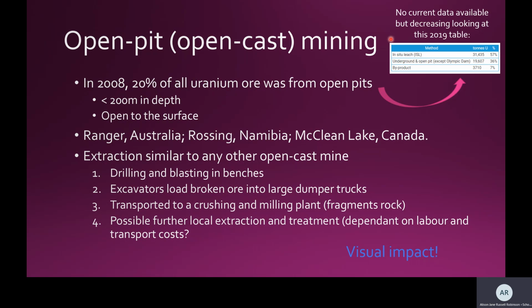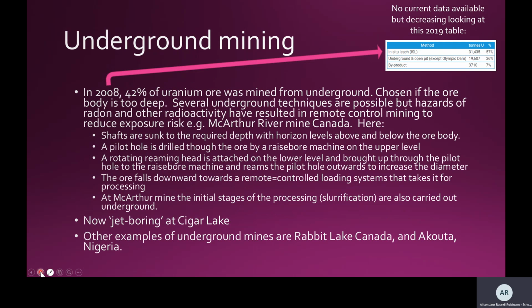So basically from this, if you add up open cast and underground mining, you realise that what's happened recently over the past 5 years is there's been a vast increase in the amount of in situ leaching, and this is taking over as the primary form of extraction. So with underground mining, basically in 2008 it's 42%. So these values don't add up, and there's not a breakdown available for exactly how much comes out in terms of uranium for open cast and underground.